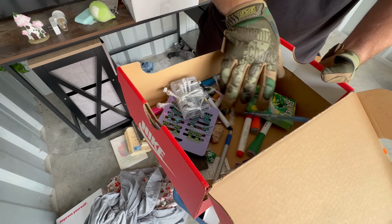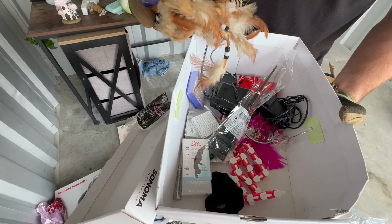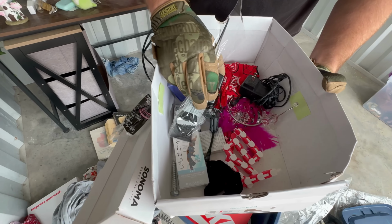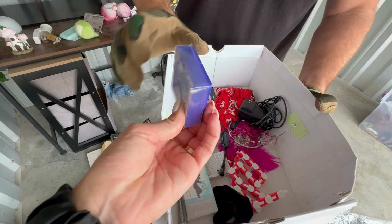There's a Coach. Oh, my goodness. Come back, little tag. There's a Coach tag. I would say that's real, too. Yeah. Right? They actually, I think, sell for $7. This is no good here. Pack of earrings. Pack of earrings. Pack of wolves. You want the pack of earrings?